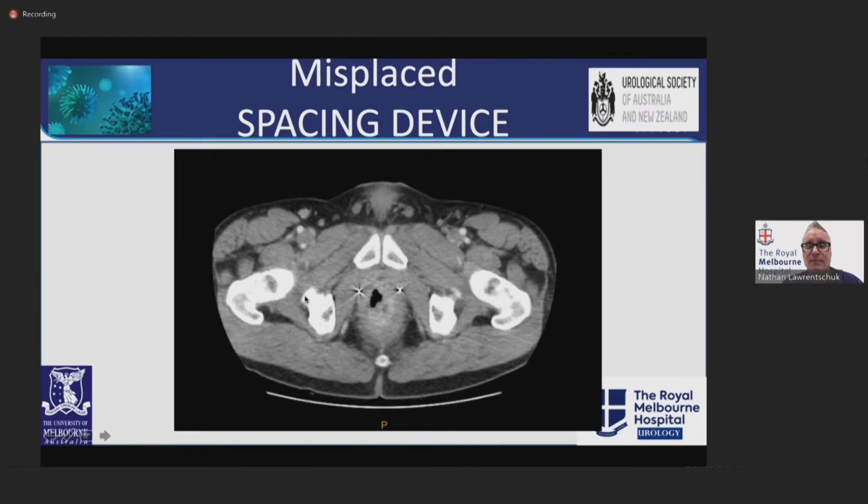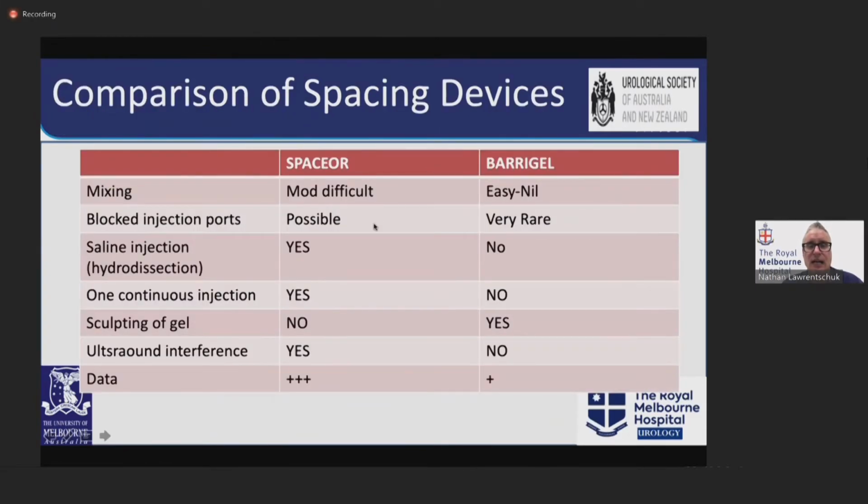And again, I counsel you to be very proficient early on at getting the correct space. I think using the gel for post-radical prostatectomy patients is a fairly advanced technique and one that I would only use when you're very comfortable using it for other situations. I've talked mainly today about the Space OR gel, which is the one which I've been most familiar with using, but I've also used another competitor called Barry Gel. I will just point out for you some of the issues between the two.